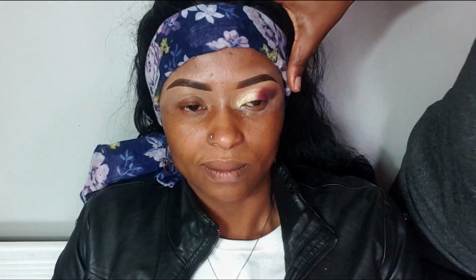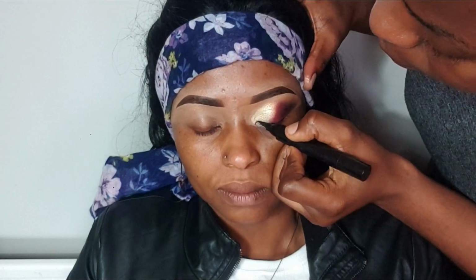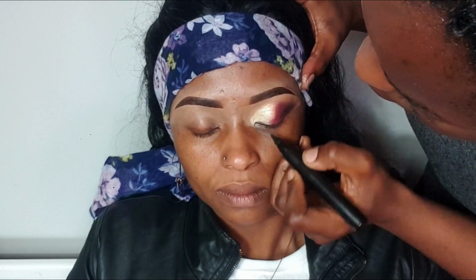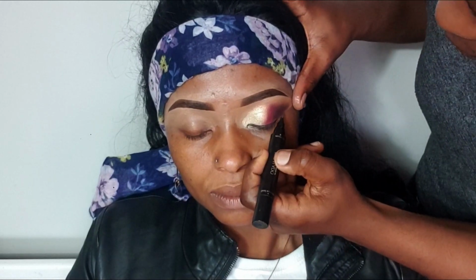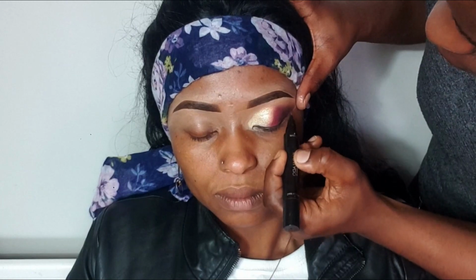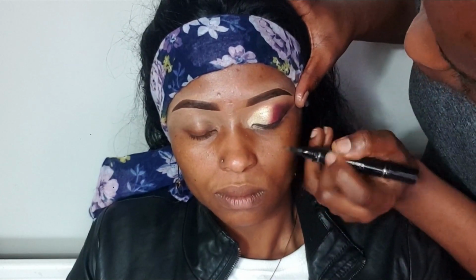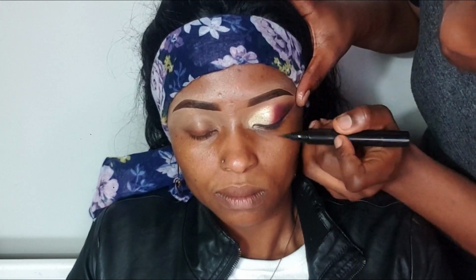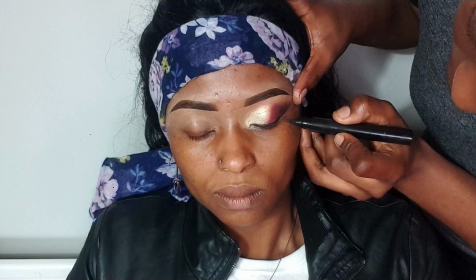Okay, I think that's it. So guys, we are back, and that's basically it for the eyes. I'm just going to use this pencil liner to line the eyes and wing it out. You see, I already winged out the eyeshadow, and now I'll use the eyeliner to just define it and make the eyes pop out some more.